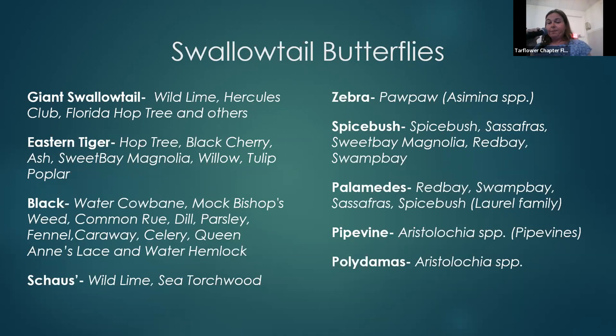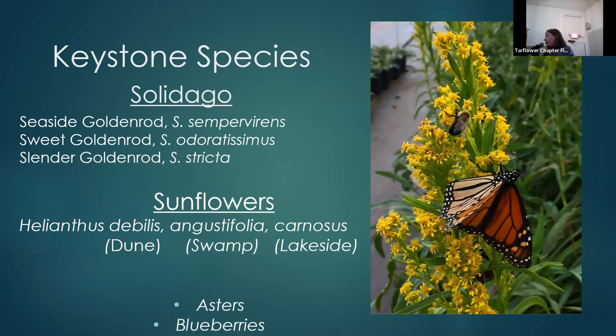Okay, so keystone species are important. They are food sources, plants that are important to all wildlife, not just butterflies. And here are just a few. You can see in the photo here, this is Solidago sempervirens, and there's a monarch and a bee on it using it at the same time. Usually when solidagos are in flower, which is fall, unfortunately, not all year, they're just covered in pollinators. And then when they go to seed, the birds move in. So these are the three species we carry at the nursery, and these are the three species most commonly available.